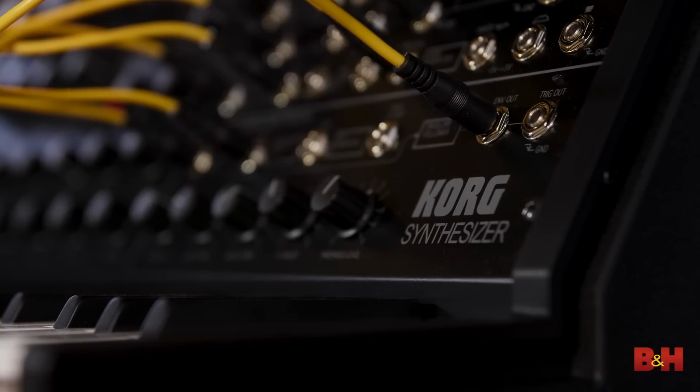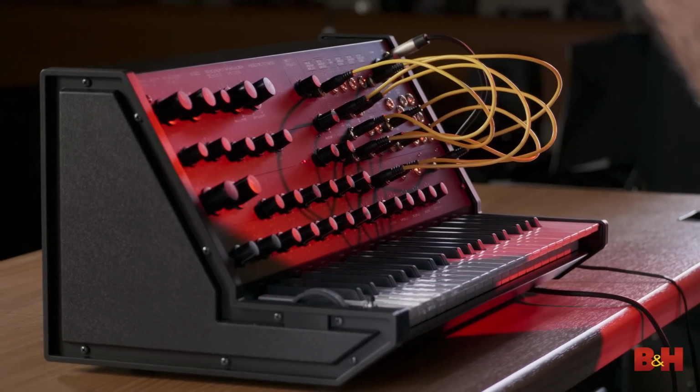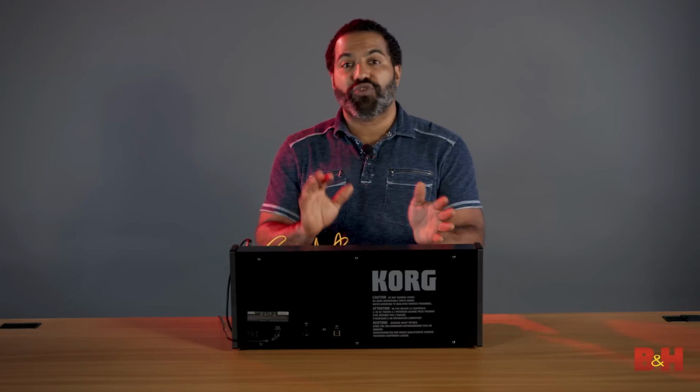And now for something totally different, the MS-20 Mini, which is an analog, subtractive, monophonic synthesizer based on Korg's very famous MS-20. In fact, the original engineers of the MS-20 oversaw the production of the Mini, so you know they weren't playing around. The Mini is identical to the original MS-20. However, there are a couple structural differences.